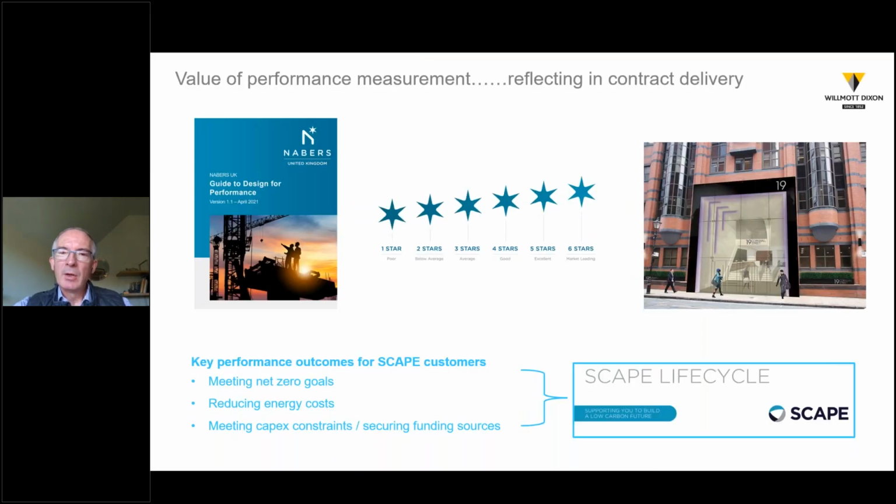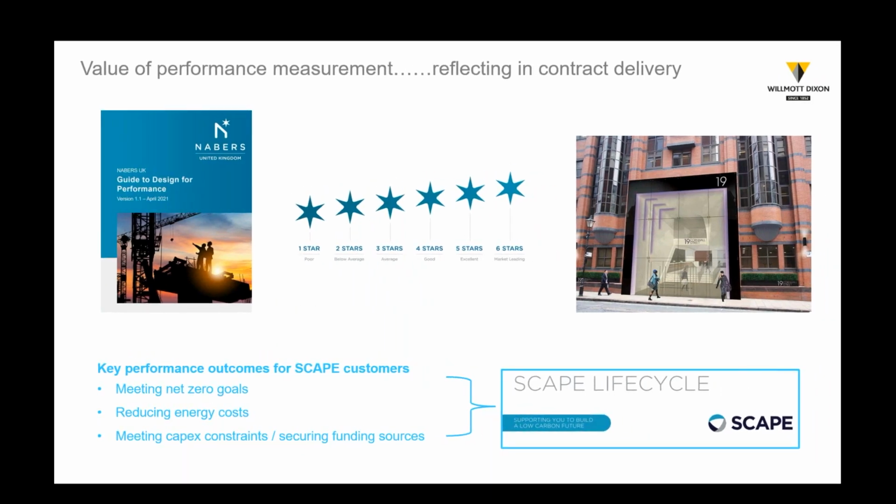Just to round off, coming back to Peter and Jim's and Vicky's touching on NABERS, we're also engaged in delivering our first couple of NABERS projects. The project illustrated there, 19 Cornwall Street in Birmingham, is also outside London, and it's encouraging that the real estate sector is moving very strongly towards NABERS as a performance approach. That's targeting a 5-star rating as a refurbishment project, which is somewhat unusual.